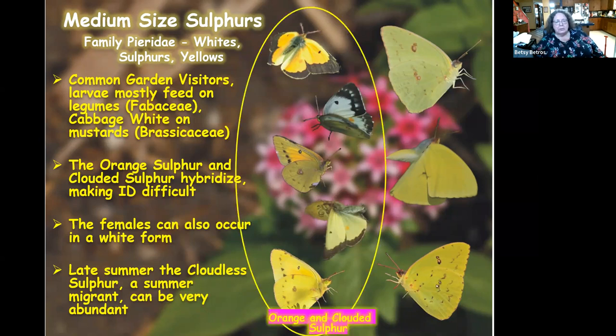Here, we have two that look really alike. The trouble with them is that they will hybridize, and so midsummer you might not be able to tell which one it is, and so you just go orange and clouded sulfur, or you can tell otherwise if you get comfortable with that. Both the orange and clouded sulfur will have albino females, not all the time. And if they're an albino, you can't tell what species they are unless you see the mating with the male that you can identify.